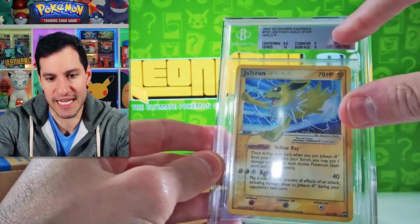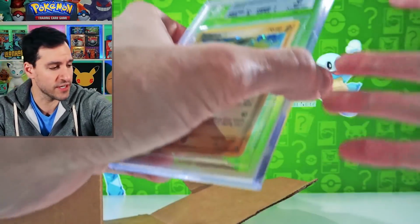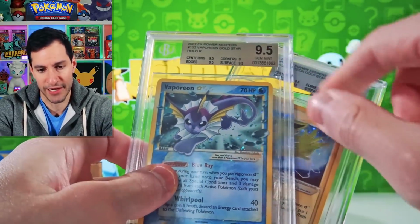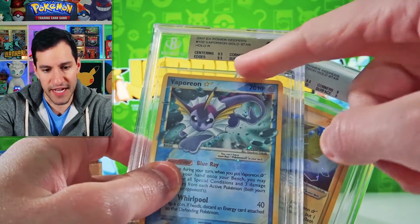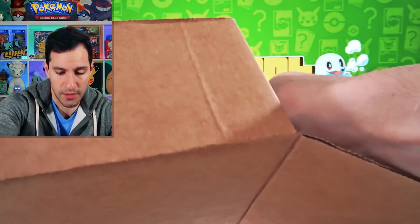All of these cards in these 9s would go to a PSA 9 if you want to compare it, so very nice. The really cool thing about these Beckett grades and stuff is you get the subcategories, and while it's a 9.5, you can see if it really would be a strong potential candidate for a PSA 10 or higher, like a strong PSA 10.